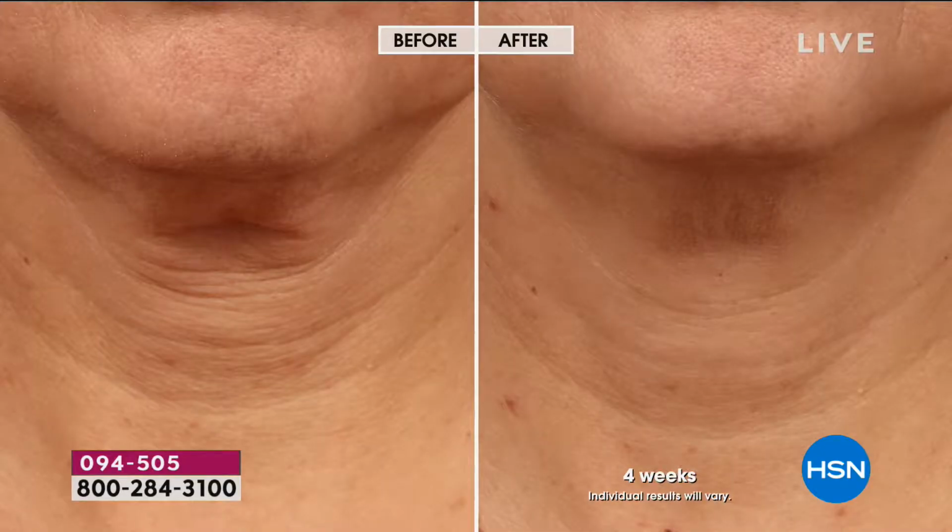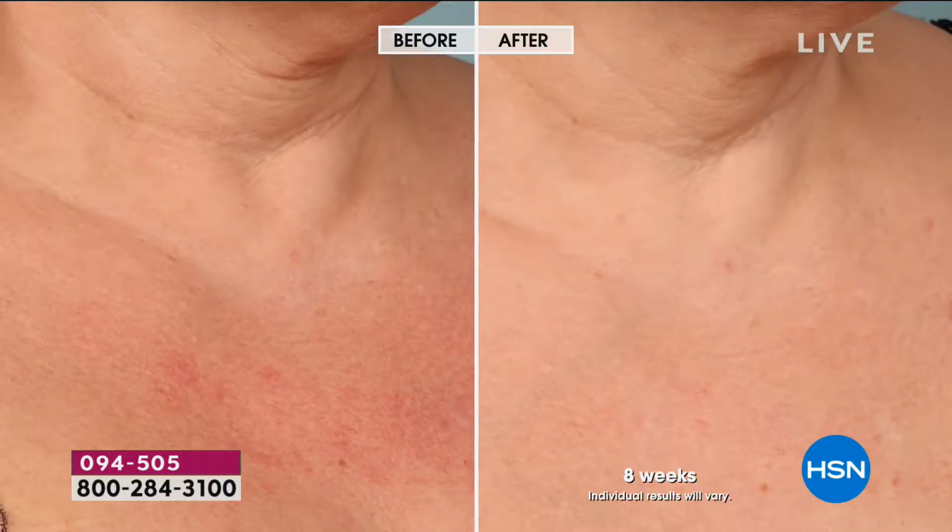You have an opportunity to have that same benefit now on the neck. Look at the neck in the before, look at the neck after 4 weeks. Brighter, way less lined. You can see a difference in the tone, and even if you look right around the chin area, you can see a difference in the firmness in the area as well.